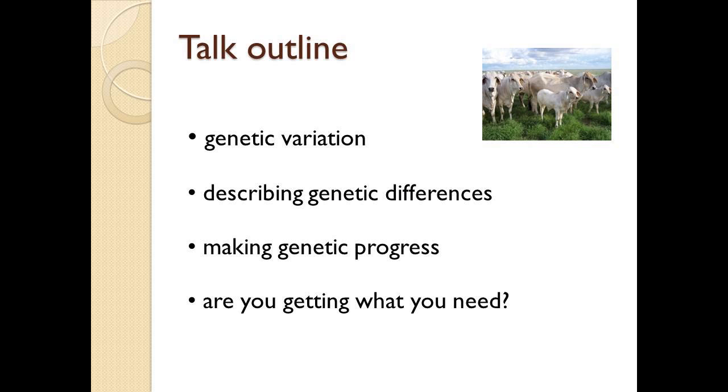So I want to talk about genetic variation, how we describe genetic variation, and most importantly, making genetic progress. And this has been the sleeper in the room for the beef industry. We haven't taken advantage of making genetic progress to increase productivity and profitability. And then I want to pose a few questions to you guys as to what do you need from genetics, and are you getting what you need?